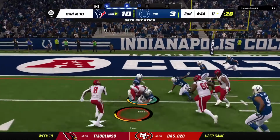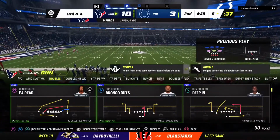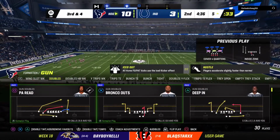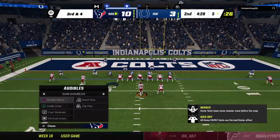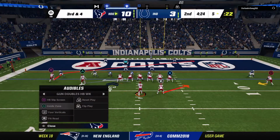On second down, here's Pierce. They get 6. That'll leave them with 3rd and 4. It's not a huge breakaway run, but if your starting running back finishes the game with averages of 5 or 6 yards per touch, you'll take that every single time. They were handed great starting field position on this drive, but now they face a 3rd and 4.